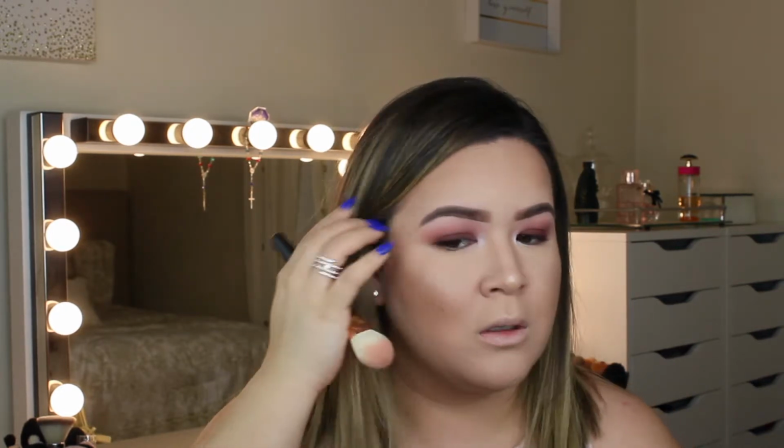For blush, I'm going to use the Tarte Party blush. I love this blush, and I actually got it on my, you know how Sephora gives you a birthday present? It came with this and their lippy, like a liquid lipstick. And I'm going to use my Morphe R10 brush. I'm going to put that right in between my bronzer and my highlight. Smile.